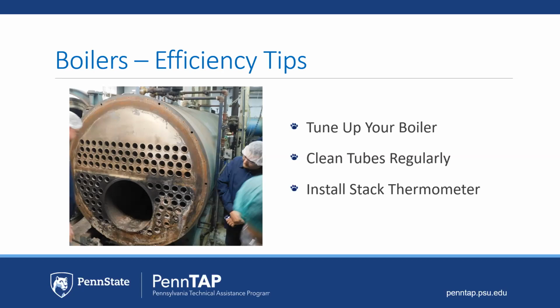Clean the tubes regularly and be sure to check for broken baffles. The tubes in the boiler pictured here became clogged with mineral deposits, causing some of the tubes to break. This may have been avoided with proper maintenance. Consider installing a stack thermometer and monitor the stack temperature daily. Rising temperatures indicate when it is necessary to clean your boiler.